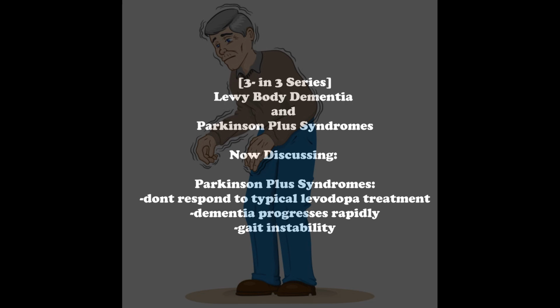The reason they're called Parkinson plus syndromes is that they present with Parkinsonism and a variety of other additional key features. These plus syndromes have a much less favorable prognosis compared to Parkinson's disease, and the classical way to see if a patient has Parkinson plus syndromes is if they don't respond to levodopa treatment. There are 3 ways to initially categorize whether a patient has Parkinson plus syndromes versus Parkinsonism. Number 1, the patient doesn't respond to levodopa. Number 2, dementia progresses very, very rapidly. Or number 3, gait instability occurs very early in the course of the disease.